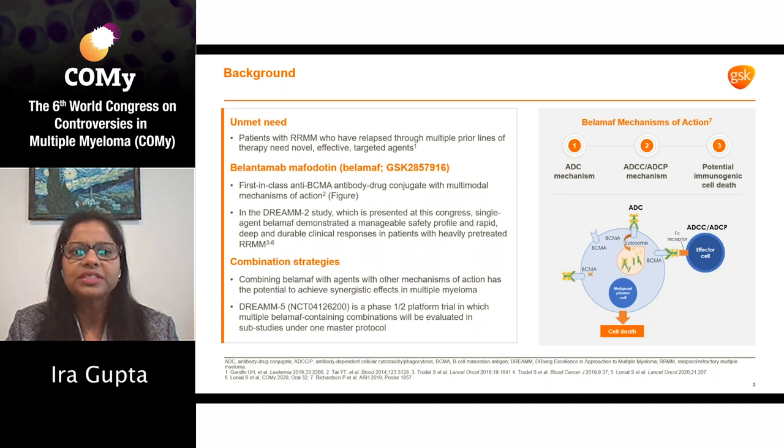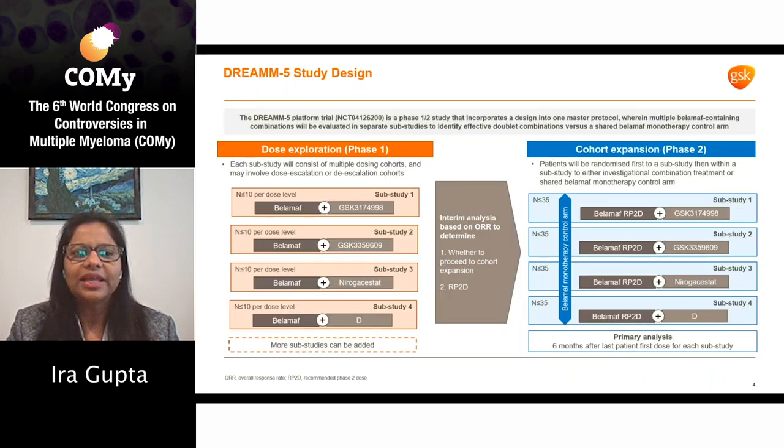Today, I will be describing the ongoing DREAM 5 study, which will evaluate a number of belamaf-containing combinations. This slide illustrates the study design of DREAM 5, which incorporates multiple sub-studies into one master protocol. Each study evaluates a different belamaf-containing combination versus a shared belamaf monotherapy arm.